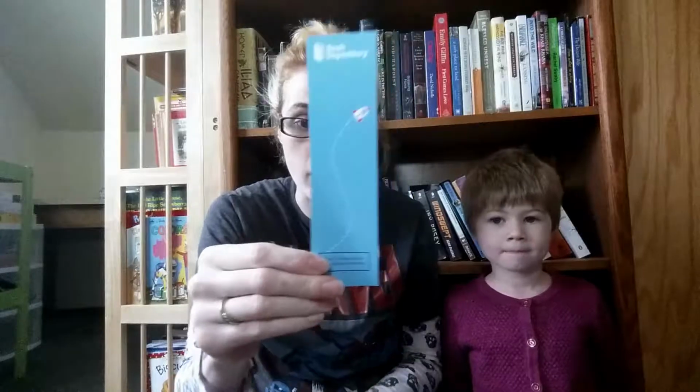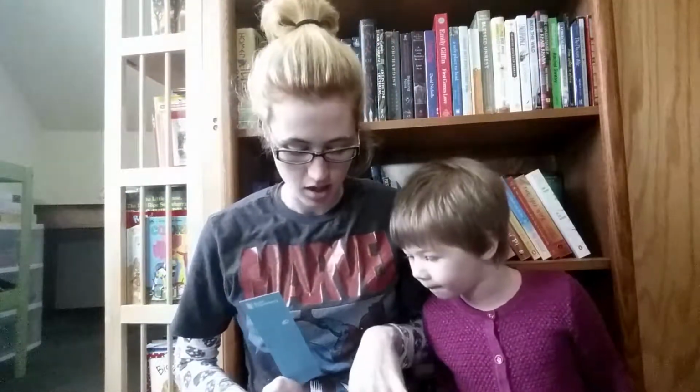Oh, what I absolutely love about Book Depository is that they send you bookmarks, which are fantastic. I am a little sad that this isn't one of those color your own bookmarks, but that's okay. This is cute too, and it's a rocket ship bookmark. Isn't that awesome? You want to hold that for me?